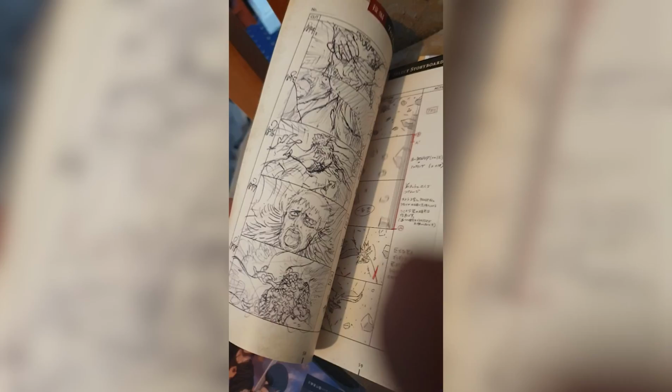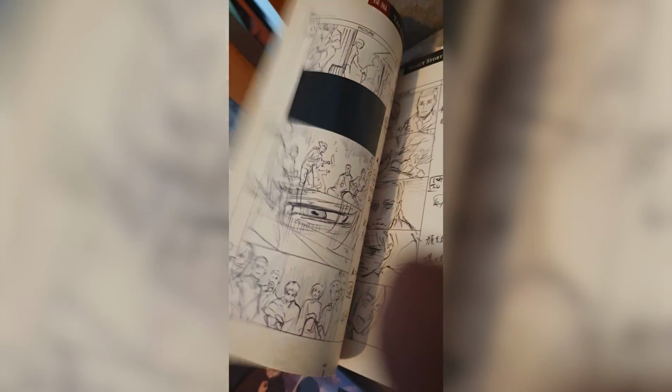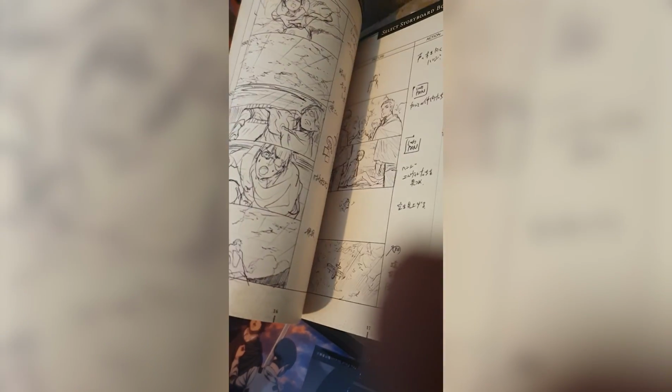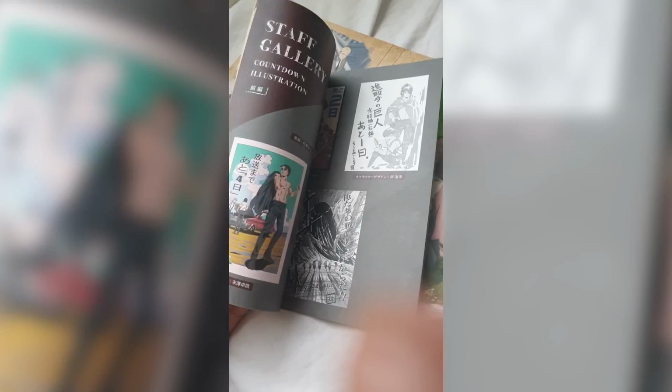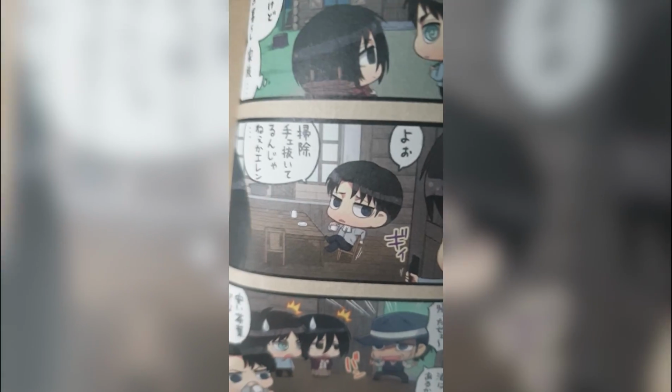Book 1 shows the best bits in storyboard form, so just the rough sketches before the final product. I think I will do a separate video on this, as there are some interesting notes alongside the storyboard images. Book 2 shows the main synopsis for the final 2 specials, an interview, countdown illustrations that were released before the final episode, and a 4-panel comic. One of the chibi comics actually shows Levi Ackerman in the cabin where Eren and Mikasa are in that alternative timeline, and the staff credits.